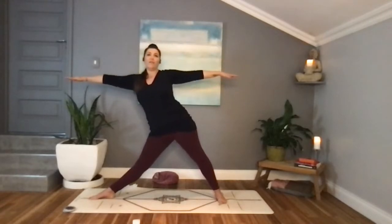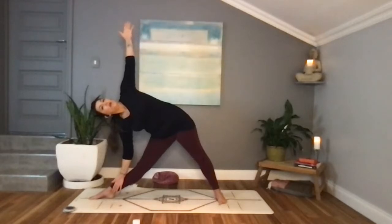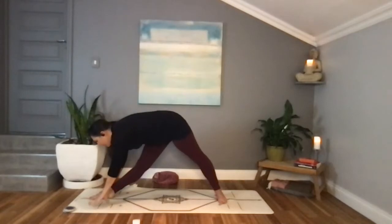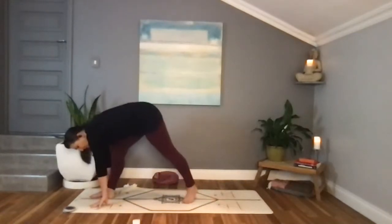Press your hips over to the left and bring your right hand in front of your right ankle. Reach up with your left hand, roll your left shoulder backwards. Take your gaze upwards. Don't forget to breathe. Beautiful. And then release your hand, bring it alongside your foot, and then step your back leg just one step closer.